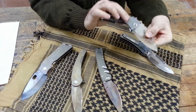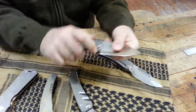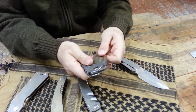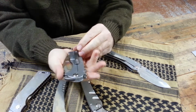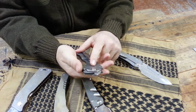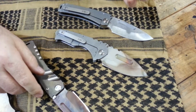Got a Pretorian T with a Vulcan blade. The Vulcan blade is gorgeous on this knife. Lockup is lovely. The center is absolutely dead nuts perfect. The detent ball, it's like the door closing on an Aston Martin. It's beautiful and hand fitted. New spring style, lovely friggin' knife. That's a Pretorian T.